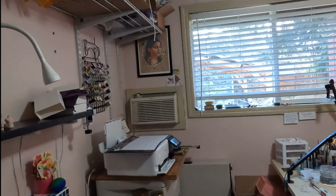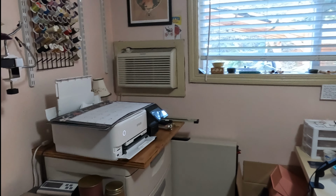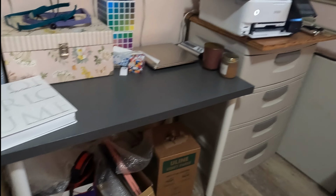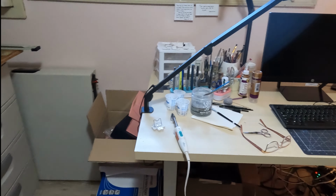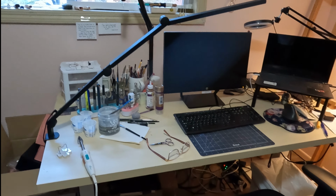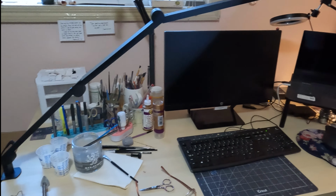Here's my printer. It's a great printer, by the way, if you ever want a printer. Epson, rock on. I have some storage, packing, shipping supplies, as you can see. This is where the magic happens, of course. My desk where my computer, 2 monitors are, and music I can listen to, my paintbrushes.